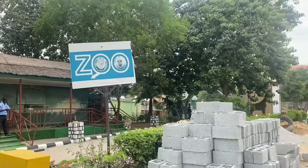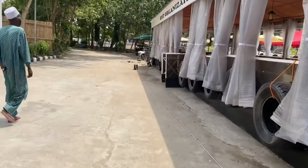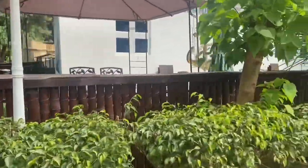Also, there is a zoo here, although I didn't go in. From what I heard, it's a pretty decent place. And it costs about 2,500 to gain access.